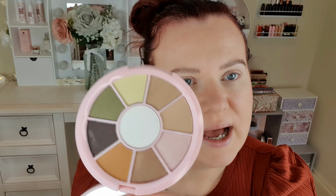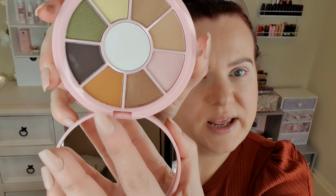Right, so obviously with these colours, I'm going for quite a sort of neutral, natural look today, quite browny. So I'm going to go into my crease first with this one here, I think.